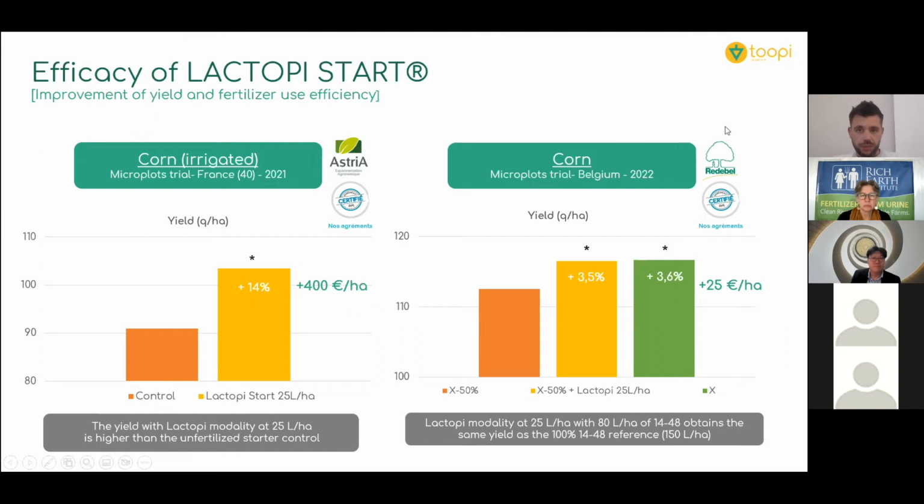And at the right you have also an example of corn, again, in Belgium in this case, which is very different in terms of results, because we compare the decrease by half of the APP, the same starter fertilizer, on the left part, here in orange. Here you have the full fertilization program for the corn. And here you have the fertilization program divided by half with the use of the product at 25 liters per hectare. So we show that we could, I would say, substitute roughly 80 liters per hectare of the liquid form of these fertilizers while keeping the same yield.